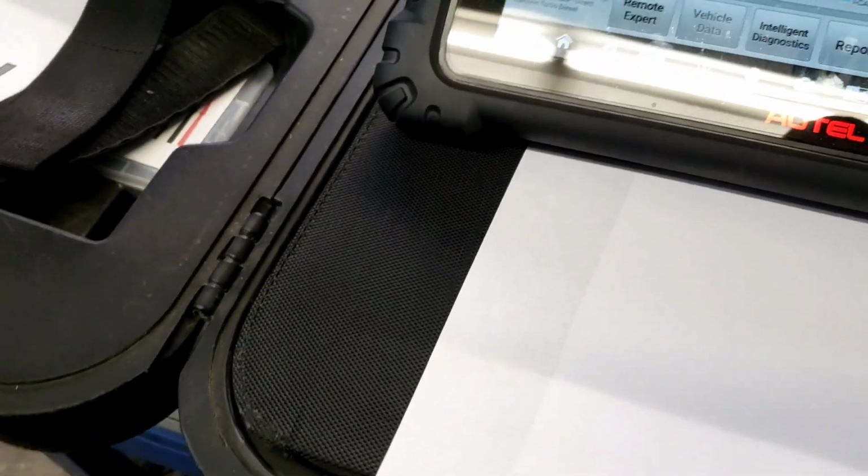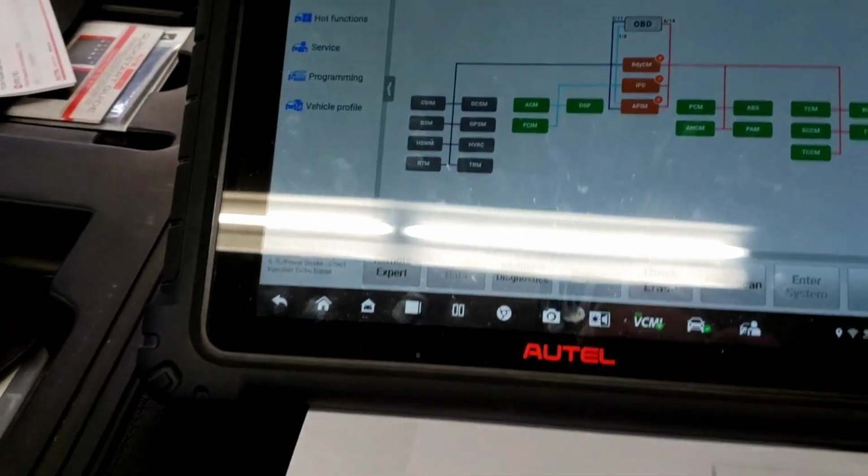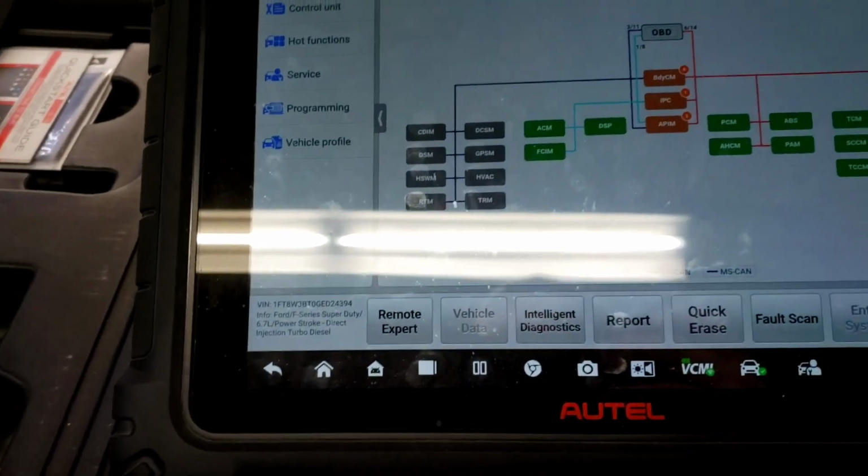And it says in here somewhere, I have to look again, but it shows you have to reprogram the TPMS sensors. It even shows it in the factory program. Well, I'm sure the dealer tried to do that, except they couldn't read everything.